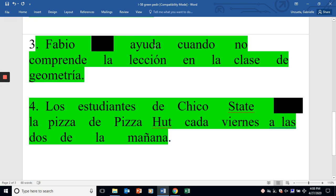Fabio, blank ayuda. Fabio, something help. This is the noun help. Cuando no comprende la lección en la clase de geometría. Fabio asks for help, right? So we want the verb to ask for in the he, she form. Drumroll please, pide is the correct answer.